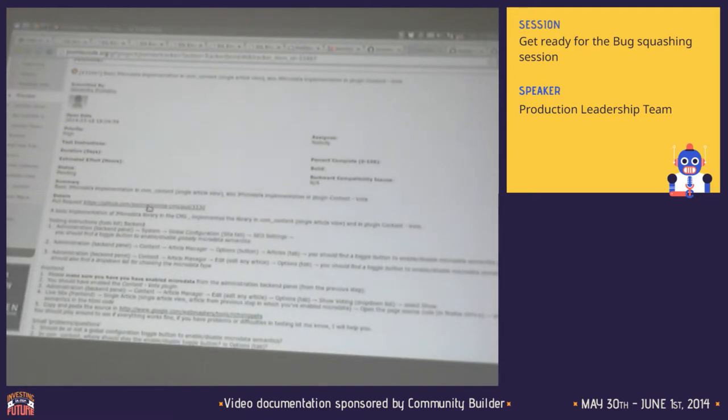That is correct. This pull request adds that toggle button, so you would need to first of all find the pull request. In the instructions here on Joomla code, it's sometimes hard to see. You'll see a pull request. That's the pull request that corresponds to this issue in Joomla code.